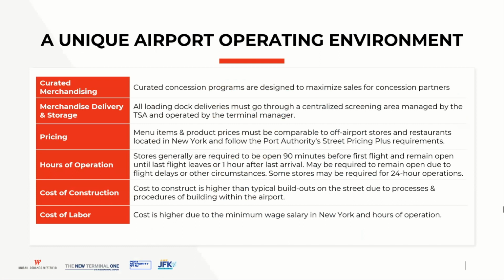Next, for hours of operation, shops and restaurants are required to be open 90 minutes before the first flight out and must remain open until the last flight leaves or 1 hour after arrival. And when there are flight delays or other special circumstances, stores may be required to stay open for 24-hour operations, as we must ensure appropriate service levels to guests.